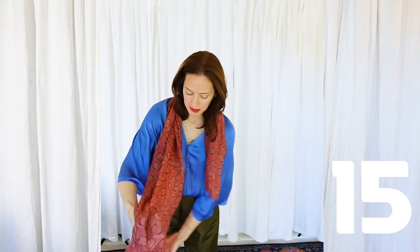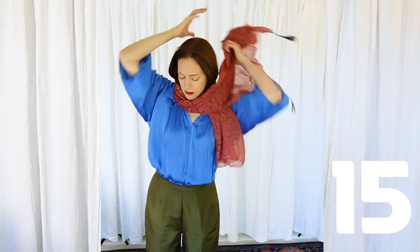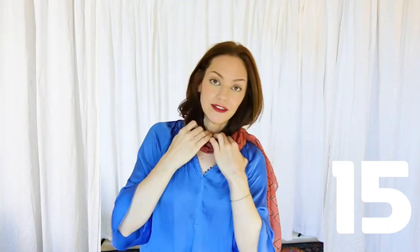I have worn it wrapped around until there's none left when it's very cold, like this. You can see how lightweight it is. It just floats around, and then I'll just tuck it underneath. So pretty. I just love this scarf. I could go on and on all day about this scarf. Obviously, this is a keeper.